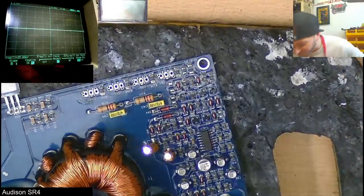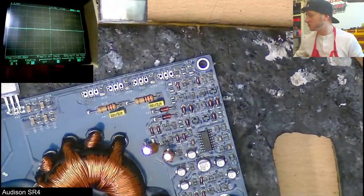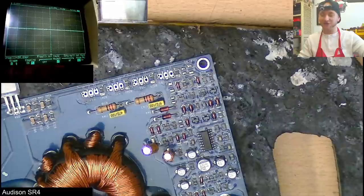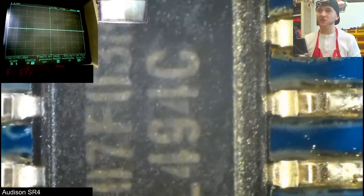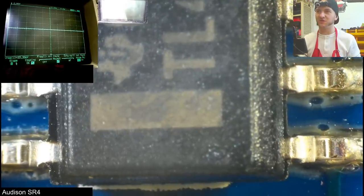I did take a quick look with my eyes here. I can't visibly, physically see that cracked solder joint without zooming right in. So I'm going to grab the microscope and see if we can actually see that crack, just out of pure interest. Okay, so we are zoomed right in to the TL494 chip, and this is the chip that is generating the oscillation pulses for the power supply FETs.